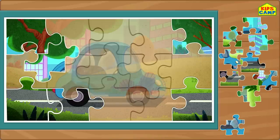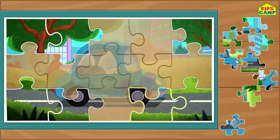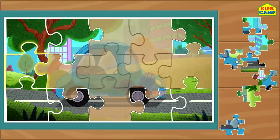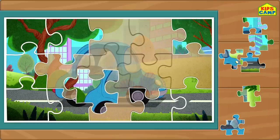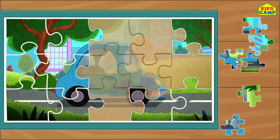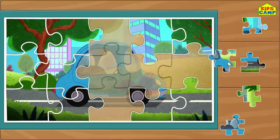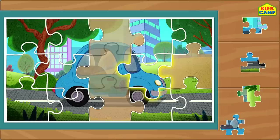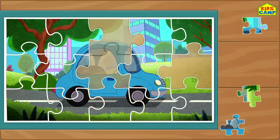No, that goes up there. That's right. Another wheel. Perfect. Great! Uh-oh! That's right! Wow! This is so much fun! I like puzzles, don't you?